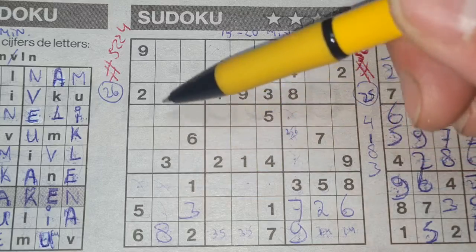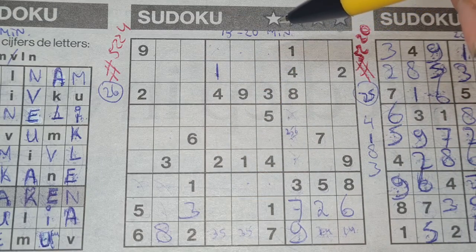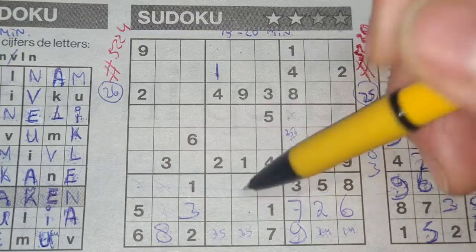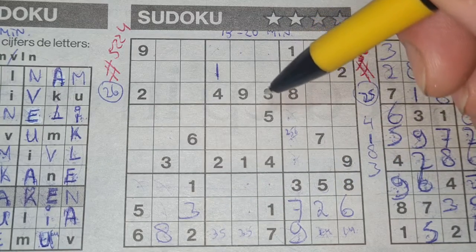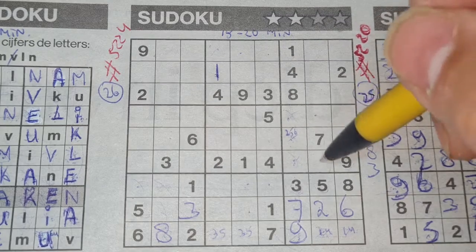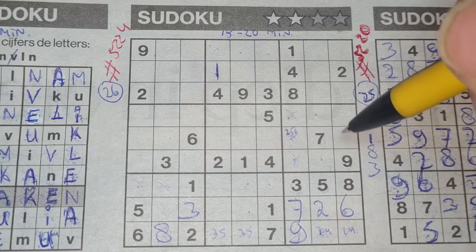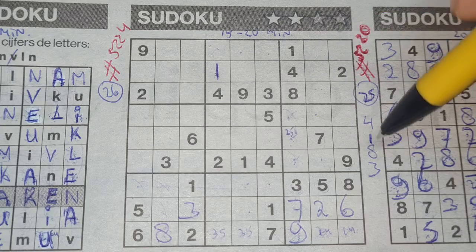7, 9, and the 4. How about... I'm thinking. 6, 6, 2, 8. Yeah, we have a pair.